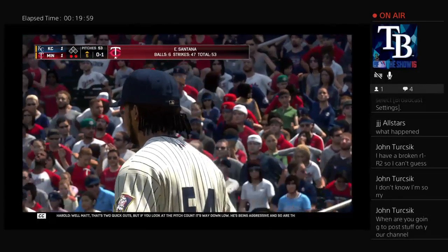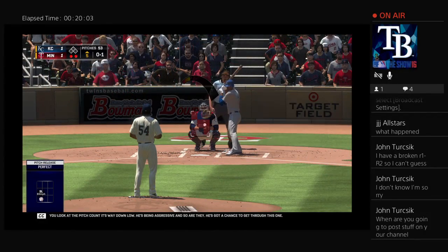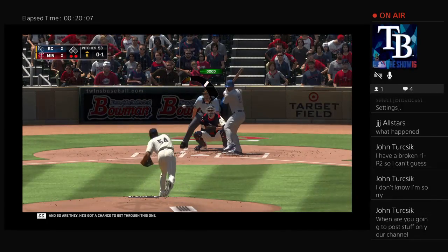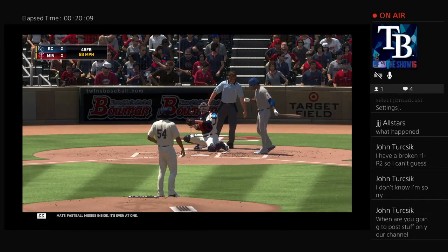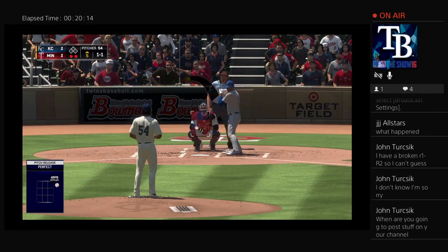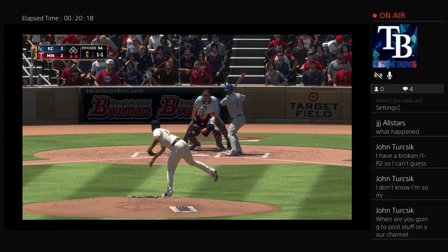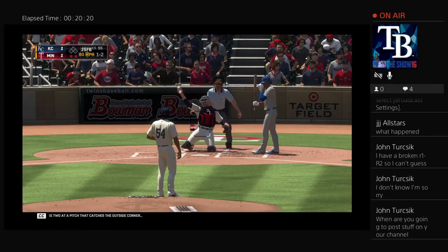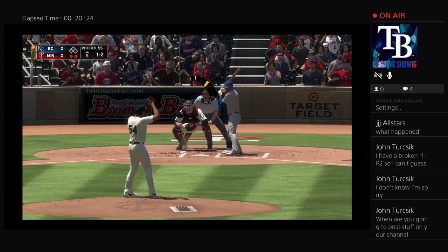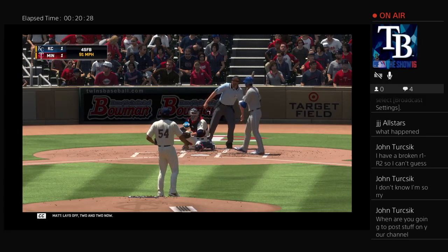Well, Matt, that's 2 quick outs, but if you look at the pitch count, it's way down low. He's being aggressive, and so are they. He's got a chance to get through this one. Fastball misses inside. It's even at 1. Here it comes on 1-1. Strike 2 at a pitch that catches the outside corner. Lays off 2-2 now.